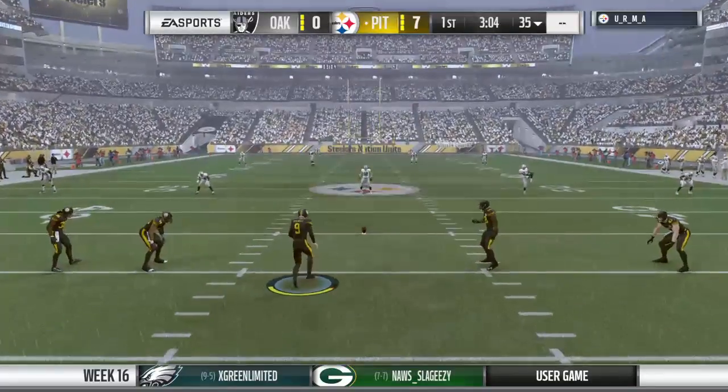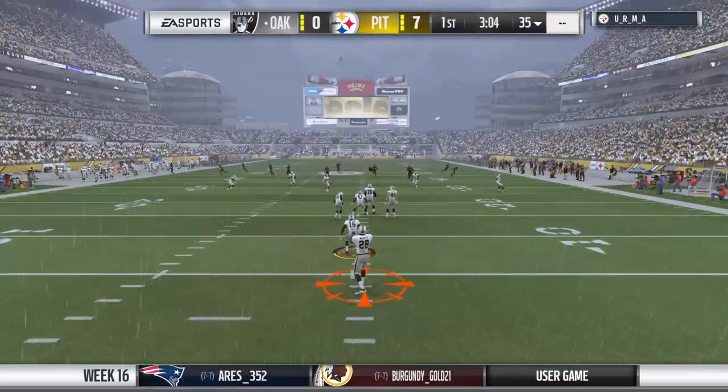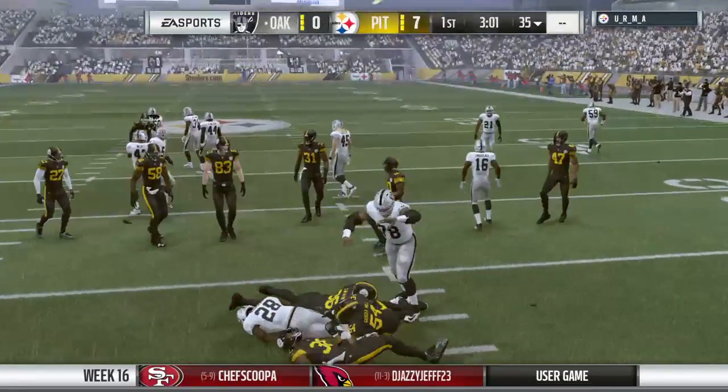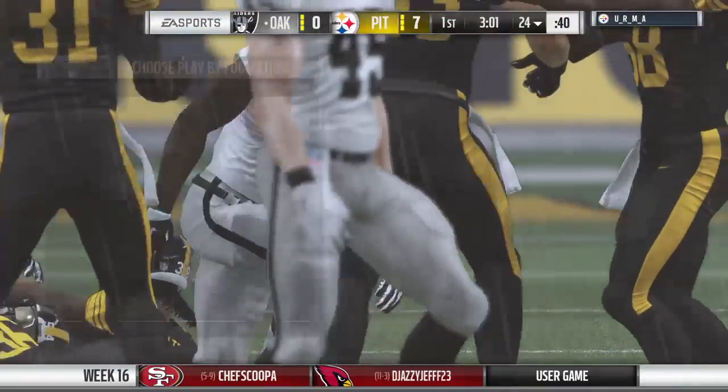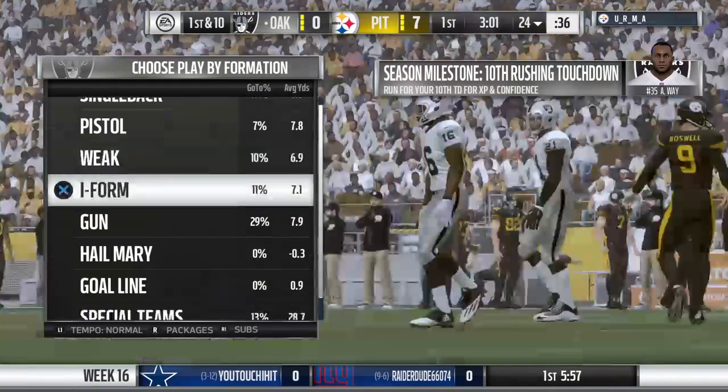Boswell now to kick it away after the touchdown. This is taken at his 4. And he'll be brought down at the 23, make it the 24-yard line. And now Oakland ready to take the field.